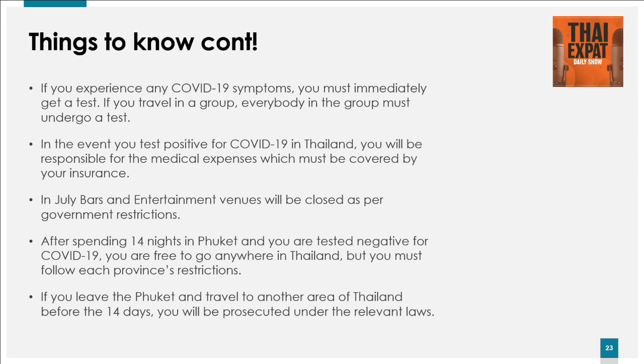If you experience any COVID-19 symptoms, you must immediately get a test. If you travel in a group, everybody in the group must undergo a test. In the event you test positive for COVID-19 in Thailand, you will be responsible for the medical expenses, which must be covered by your insurance. This is why they're telling people they must have COVID-19 insurance for a minimum coverage of up to $100,000.